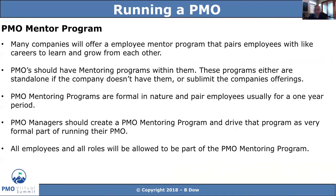When you think about the mentoring program, most companies offer them, and they pair employees with like careers. So I think your PMO should have a mentoring program, or you should jump onto what HR is already doing, but just get a mentoring program in place. If you've got a big structured PMO and you really want that formality, but it is formal in nature, so some employees may want to be part of this, maybe not. They generally go for a year. They're structured and rigorous. There's a mentor and a mentee scenario set up there. But I do believe they're important. They're open to all roles. You should have them. I think they're great, and it's something I strongly suggest you set up.